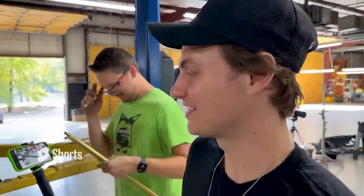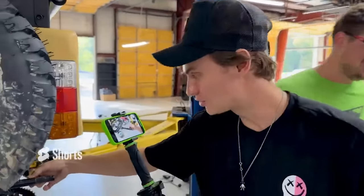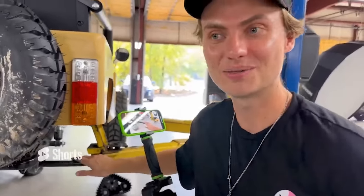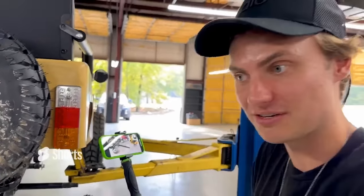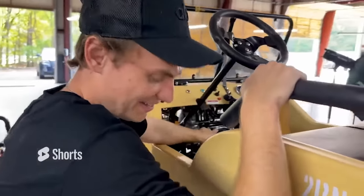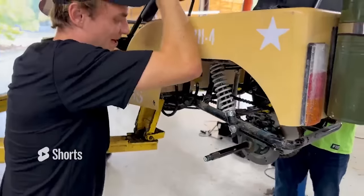We're doing the most ingenious thing. This part of the axle is too thick, so we gotta lathe it down. We don't have a lathe, but we do have a mini Jeep, so we're just gonna drive it, spin the axle, and grind it down, reducing the diameter of that. I think it's gonna work. Let's try it. Third gear, and I'm gonna give it gas and spin the axle. Gas powered lathe.